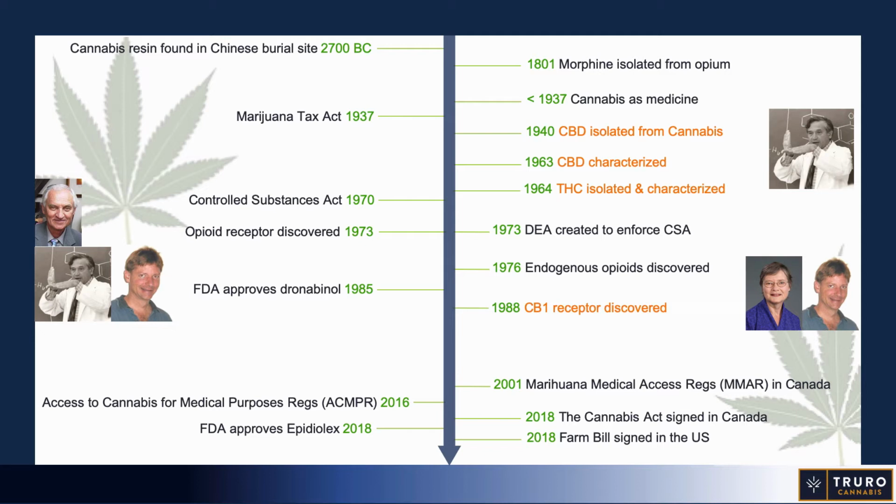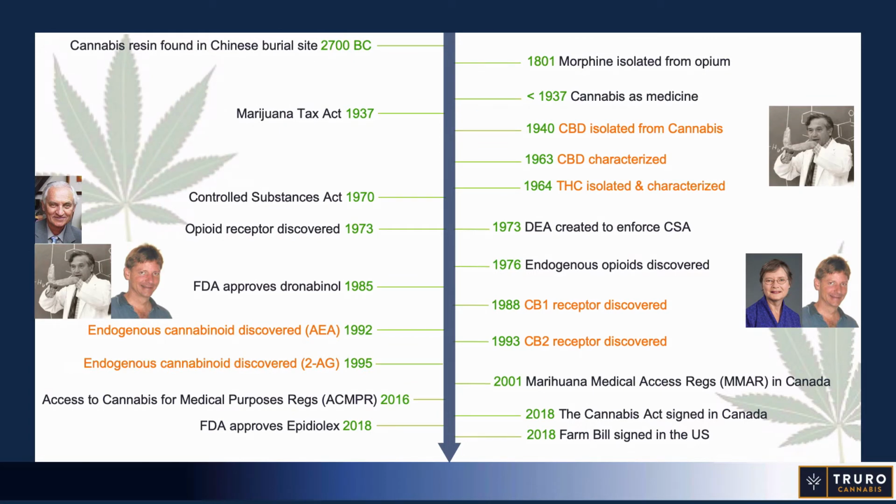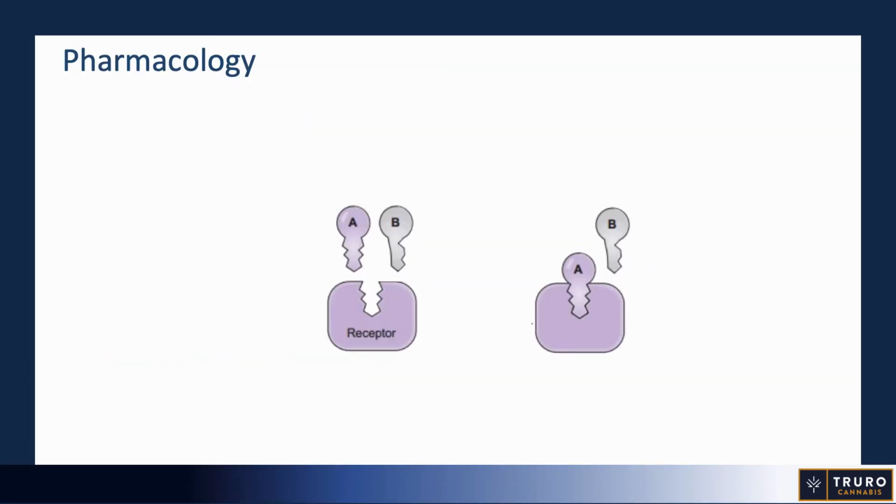This discovery raised an important question. Why do humans have a receptor for a molecule whose only natural source is a plant? It was hypothesized that we must make our own version of THC. In 1992, scientists discovered the first endocannabinoid, arachidonyl ethanolamine, or AEA, or anandamide. In subsequent years, researchers identified a second cannabinoid receptor, CB2, and a second endocannabinoid, 2-arachidonylglycerol, or 2-AG. If it's not already clear, endocannabinoids bind to cannabinoid receptors.